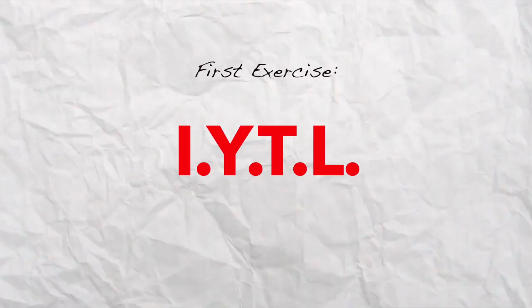But before that, there are 4 things you can do right now to see if you can get ahead of it and stop it in its tracks so that it doesn't get to that point. So the first exercise you can do is IYTLs. And this is pretty simple.